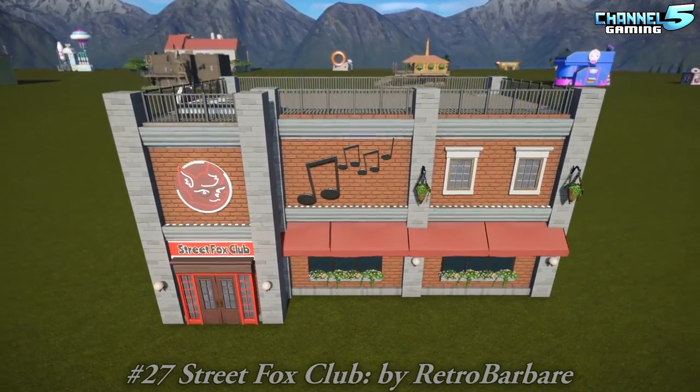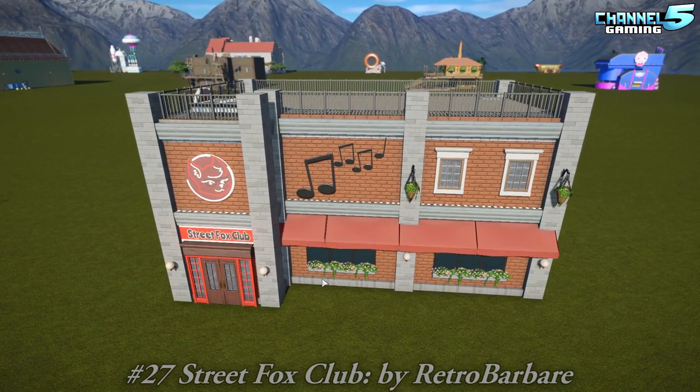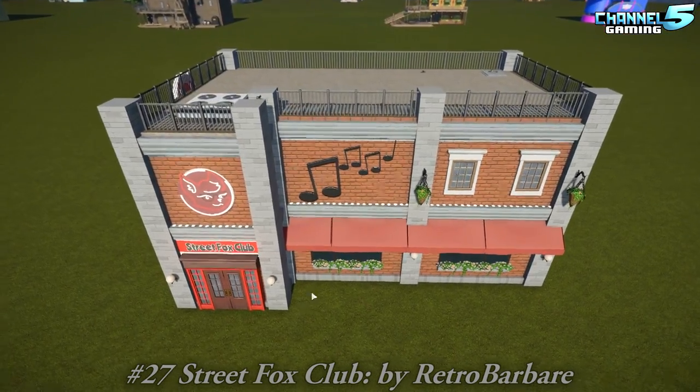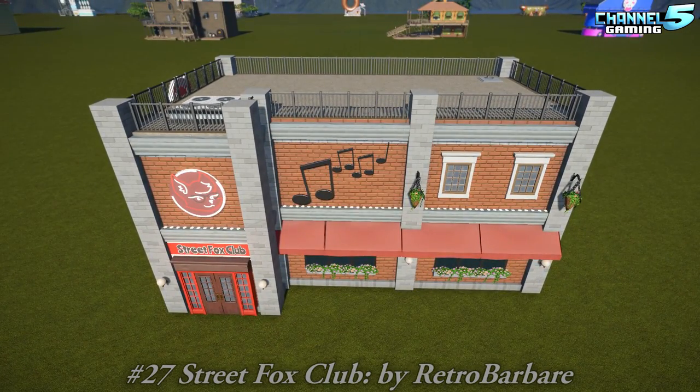Yeah, I really do like the idea of it being a nightclub or a jazz club of some sort, and there's coffee and maybe a little band inside. If it was a bigger version, you could have a little stage with some of the Planet Coaster characters playing some music and stuff, speakers around, a custom song. Yeah, lots of cool things that you could do with this concept, and I really like that idea.